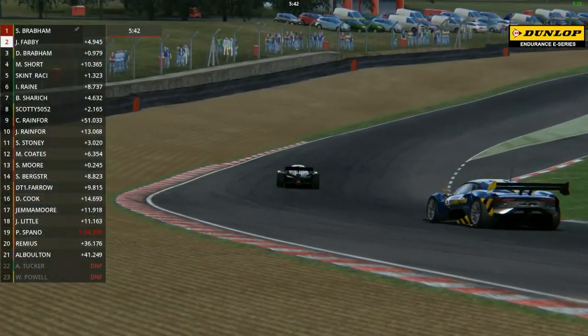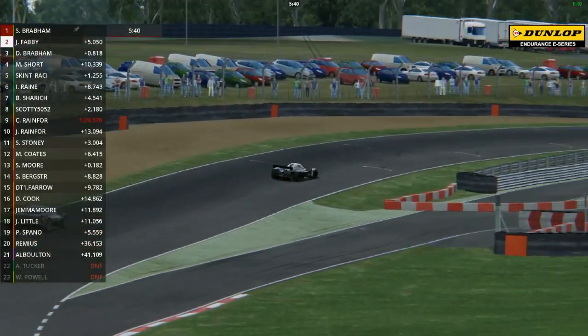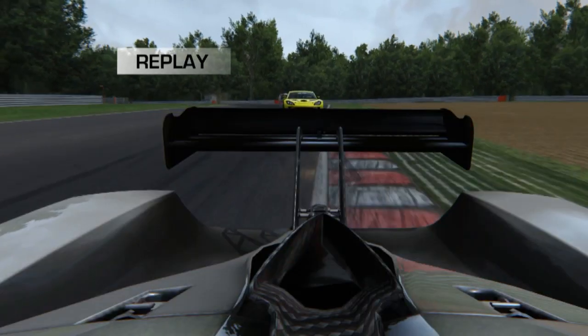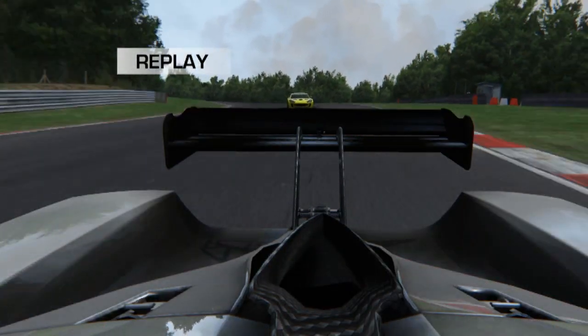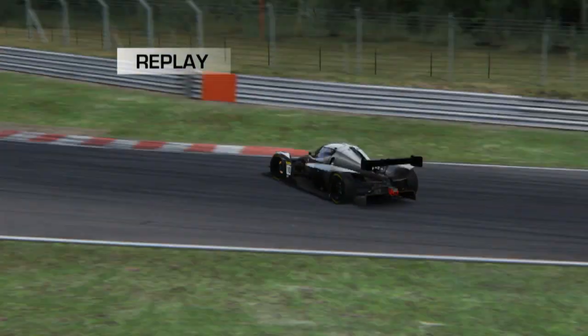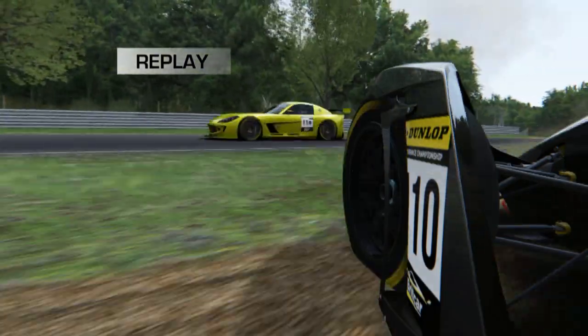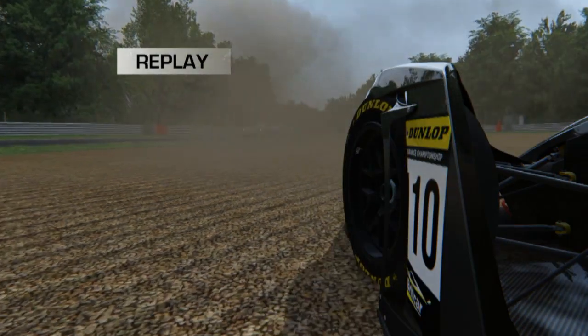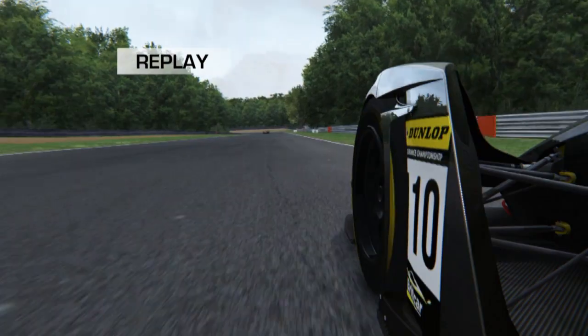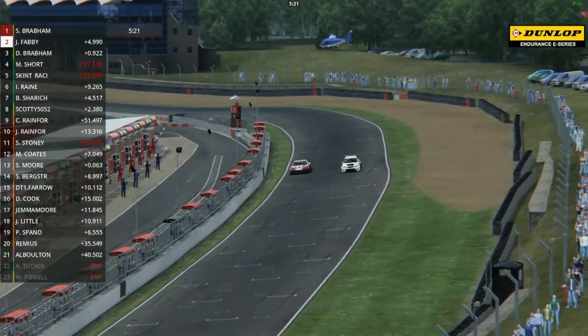And what a shame. I'm sure that's partially down to the fact that he's under pressure from Sam Brabham, who was catching in rapidly. Here's a replay with some onboard shots as well. He's just gone past and lapped the Charles Rainford Ginetta, then he just clips the grass. He just loses it, under braking on the way into the right-hander at Westfield through the gravel trap. He recovers quickly, but it's too late. Sam Brabham, he's already through and into the race lead.